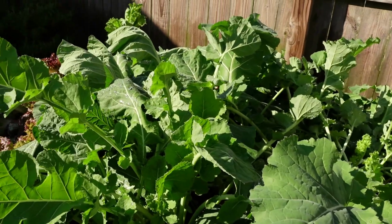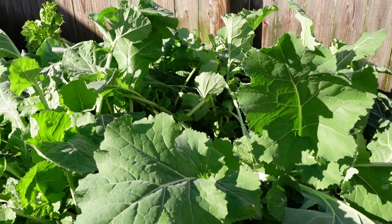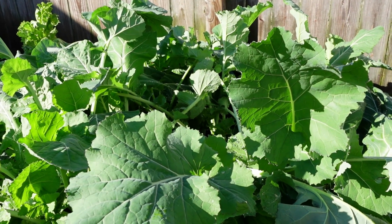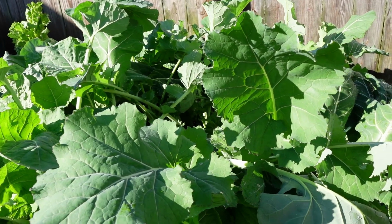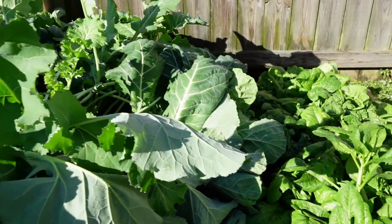Actually, my collards are looking pretty good right now. Got some turnip greens mixed in with them. This morning they looked all wilted over, frozen solid pretty much, but they've already come up pretty good. You can see the spinach did pretty well.